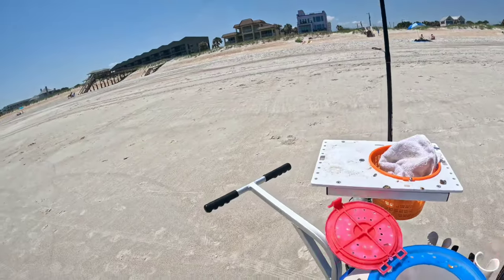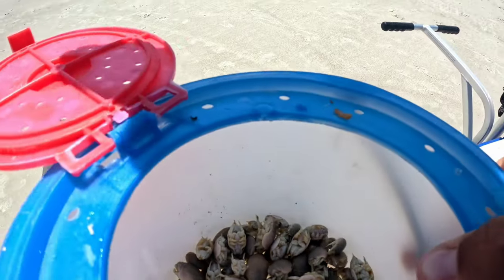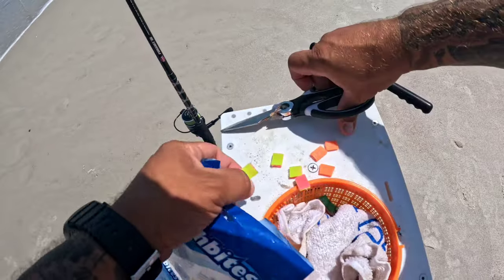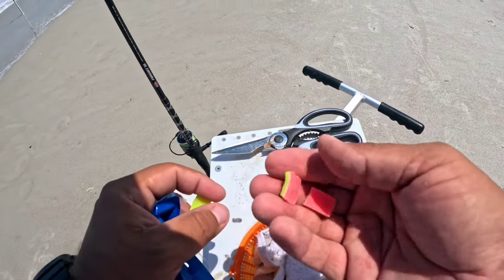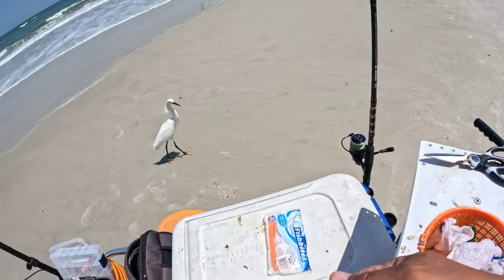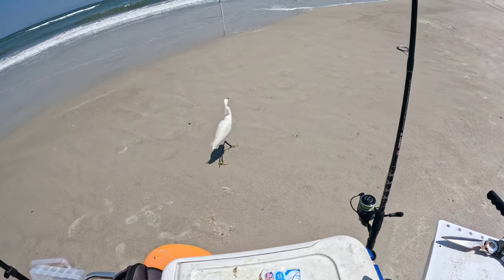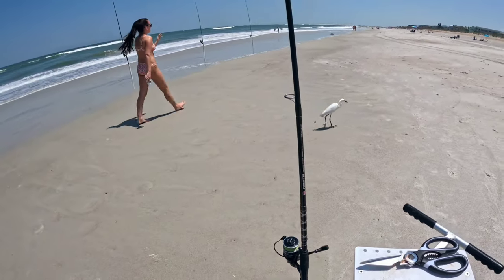Sand fleas everywhere. Look at this. I'm about to start selling some sand fleas. You gotta have some of these too, you know what I mean? A lot of times, this fish will go after the artificial, so might as well put them on there. What up, Golden Feet? Want some shrimp? I got you. The water is beautiful, but I don't know where these catfish are coming from.